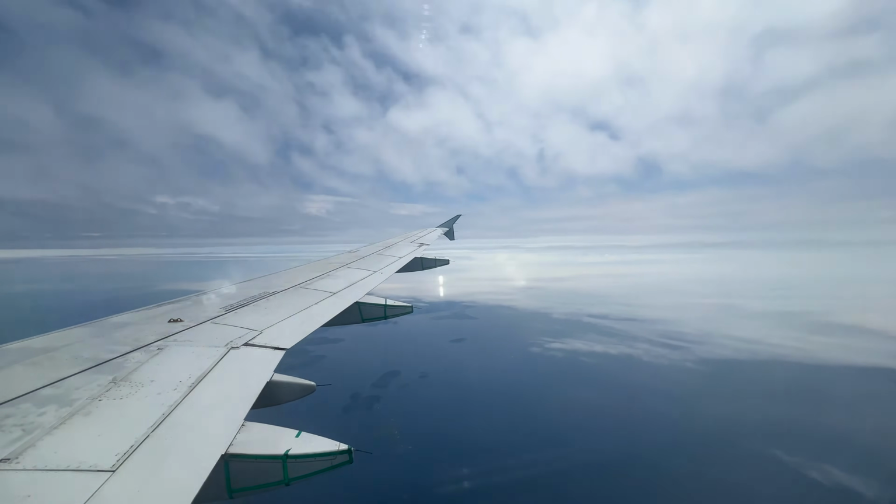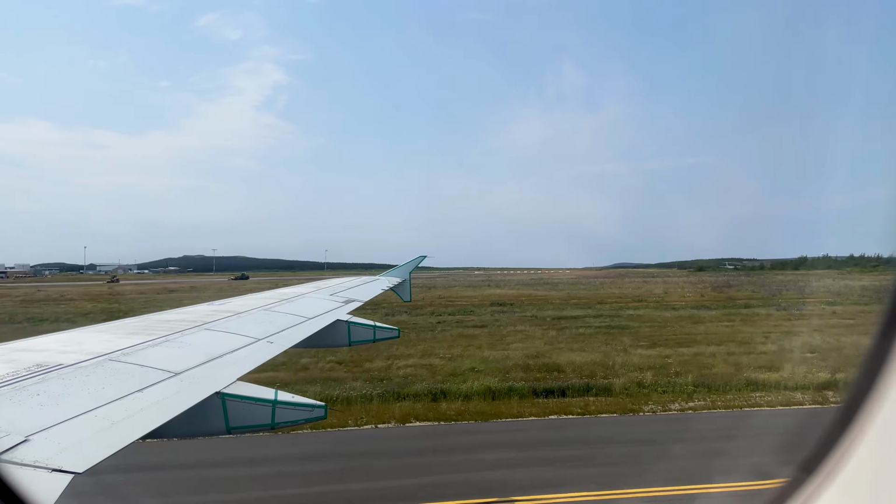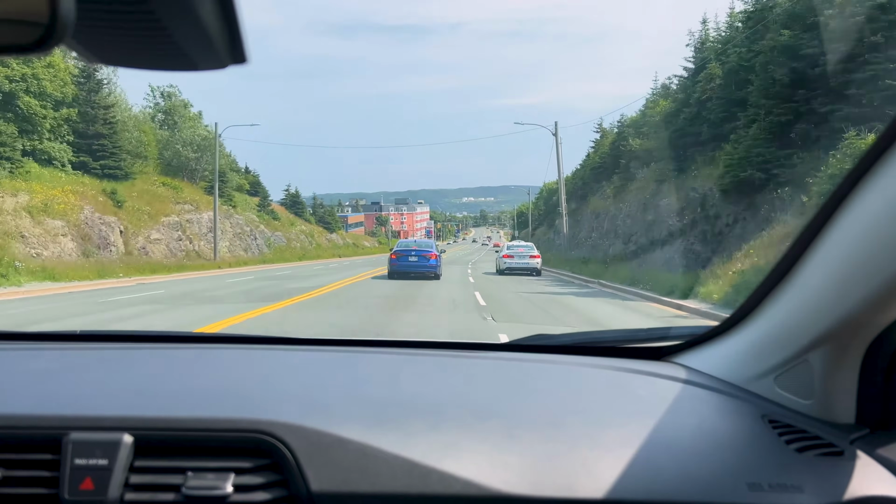Ladies and gentlemen, before landing, please raise the back of your seat to an upright position.